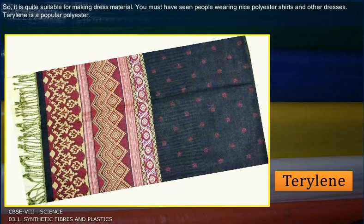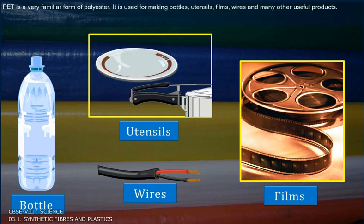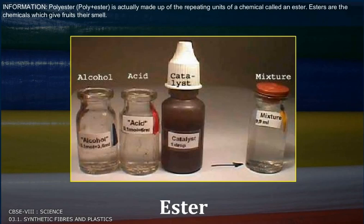Terylene is a popular polyester. Mothers always buy PET bottles and PET jars for storing rice and sugar. We wonder what PET is. PET is a very familiar form of polyester. It is used for making bottles, utensils, films, wires and many other useful products. Information. Polyester, poly plus ester, is actually made up of repeating units of a chemical called an ester. Esters are the chemicals which give fruits their smell.